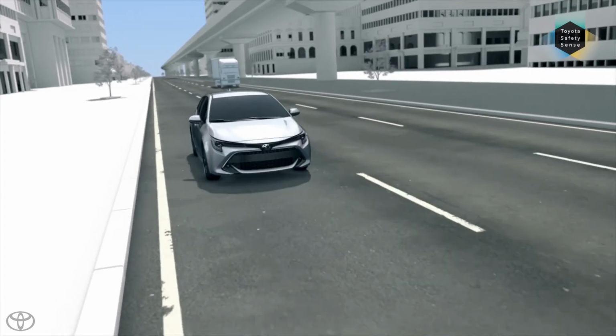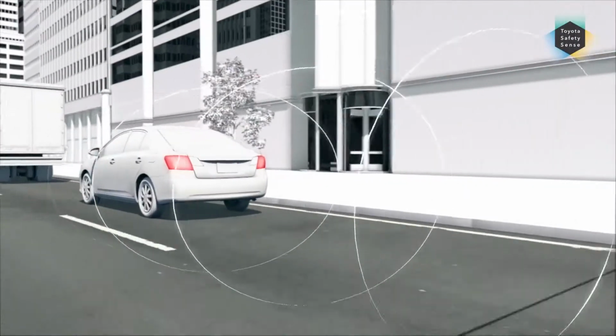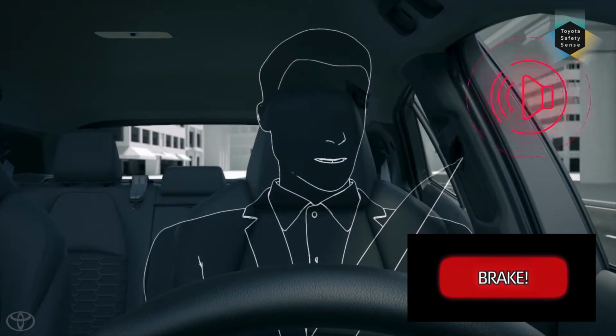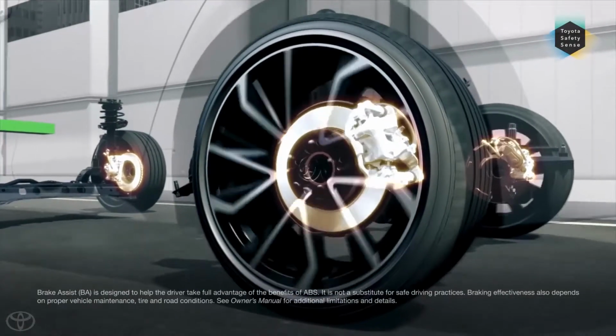When PCS determines that the possibility of a frontal collision with another vehicle, pedestrian, or bicycle is high, it prompts the driver to take evasive action and brake by using an audio and visual alert. If the driver notices the hazard and brakes, PCS may use brake assist to provide additional braking force.